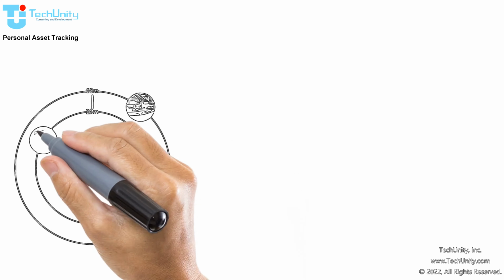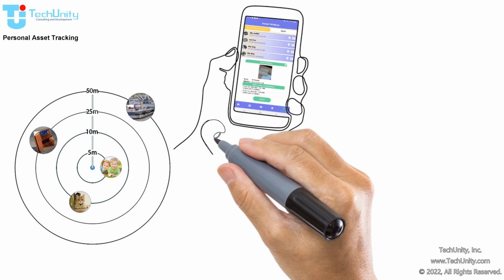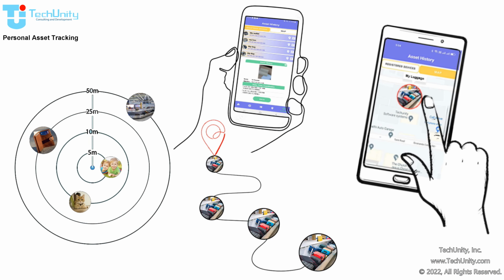If an asset ventures out of range, the app has a complete history of the GPS locations where that asset was last seen. This history enables users to trace the locations where the asset was last spotted, and is utilized to find and reclaim the lost asset.